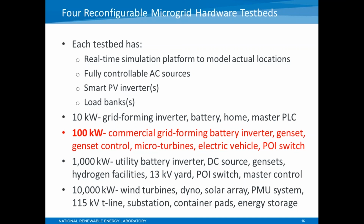We also have fully controllable AC sources that allow us in a bidirectional fashion to control every aspect of the voltage waveform, including its frequency, so we can replay disturbance events for voltage or frequency and let the microgrid respond to that and try to mitigate, either ride through or disconnect itself from the grid and become an island.